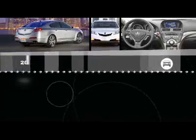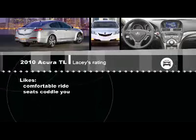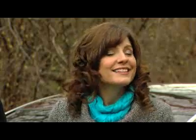Well, I think Lacey and I can both agree that this is a great handling car, but will it get the respect that it deserves because of its kind of awkward styling? What do you think? Well, you know what, Zach, I'll tell you about that in just a second. But first of all, what I like about this car, it's got a very comfortable ride. The seats really kind of coddle you. And the backup camera is very detailed. In fact, our camera guy said it was the best that they've seen.